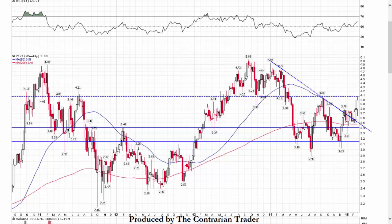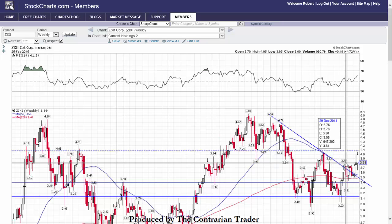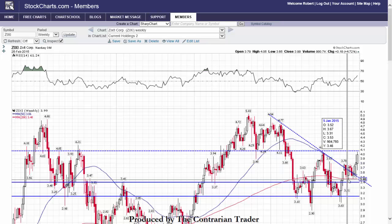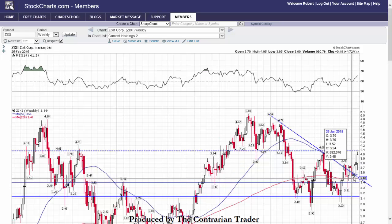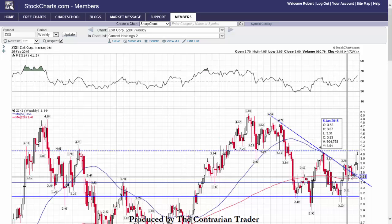If I didn't mention, this is a weekly chart. So we managed to close above the breakout point back in December. Following week, it failed, broke back down again, consolidated. Now we're trading above this upper band once again. Great support here. So the markets are sending us a signal.